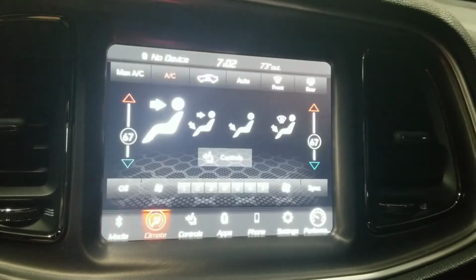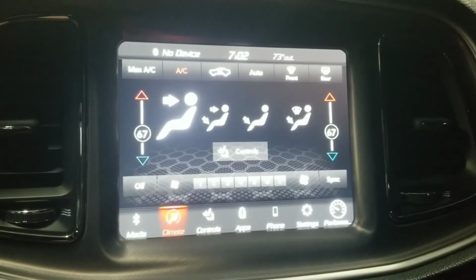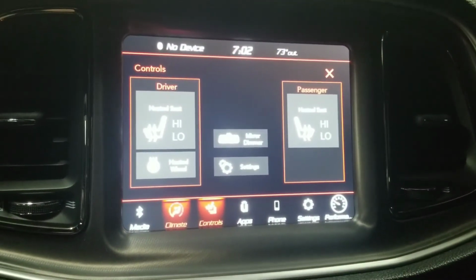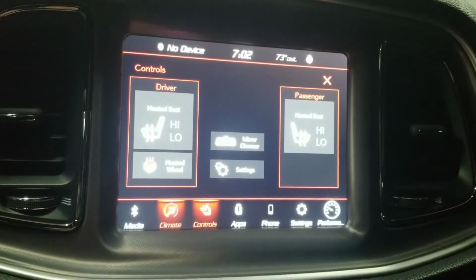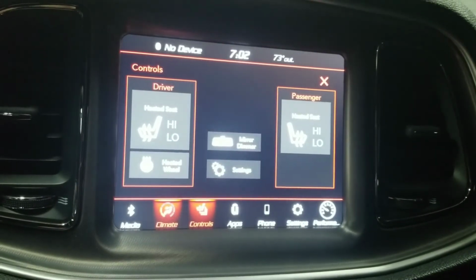Second page here is the climate. So this vehicle does have dual climate control zones. This can all be controlled from here. And also the seat controls. Both driver and passenger seats are heated, as well as, I mentioned before, the heated steering wheel, and the auto dimming mirror as well can be controlled from this page. I'll go ahead and turn these off.